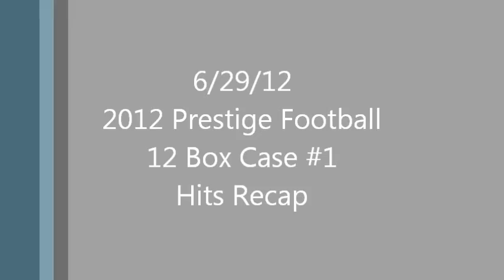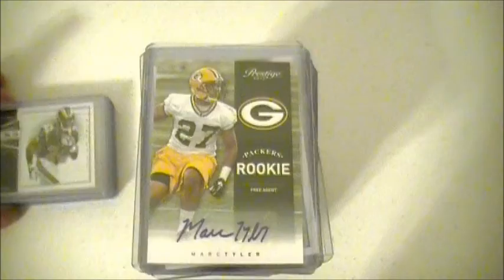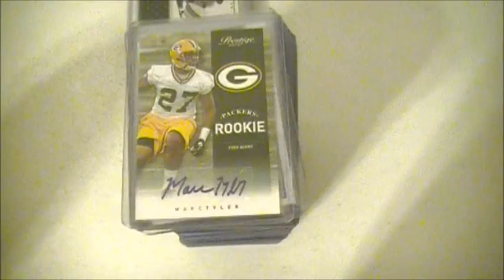What's happening, everybody? True 17. I'm doing a recap here for our Prestige cases from yesterday. So this is the first case, case number one. I got them sorted by team here. Let's get down to business.